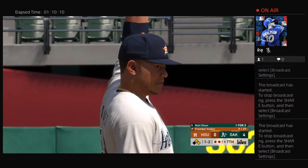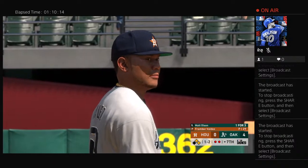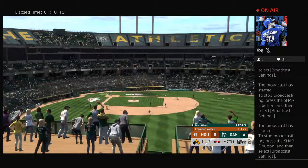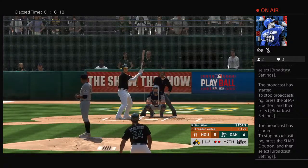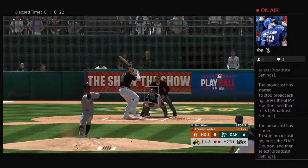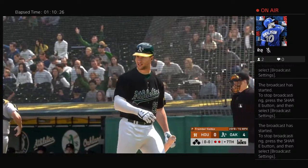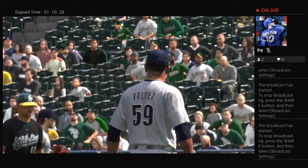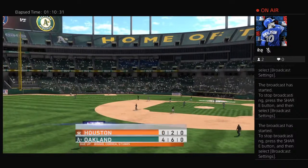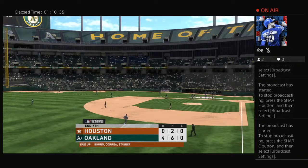It's 1-2. Looked like he was a little over-aggressive there to throw that nasty curveball. Just needs to slow his delivery down a bit. And a good fastball swung on and missed for strike 3, and the inning is over. A's have to settle for just the one. 8th inning coming up. The A's lead this one 4-0.